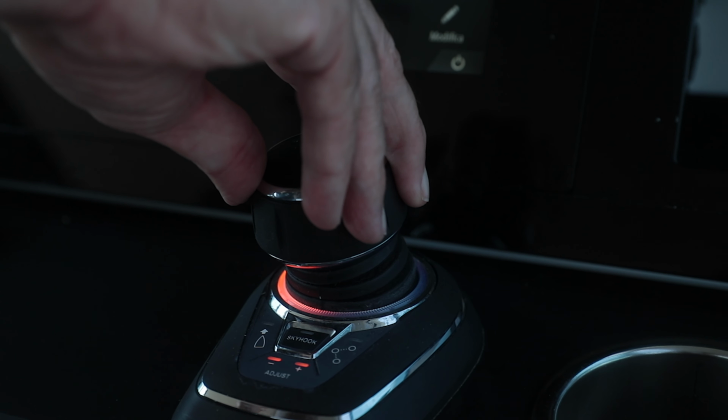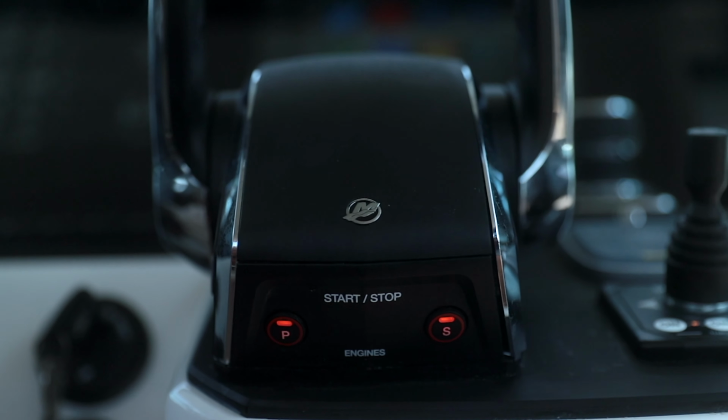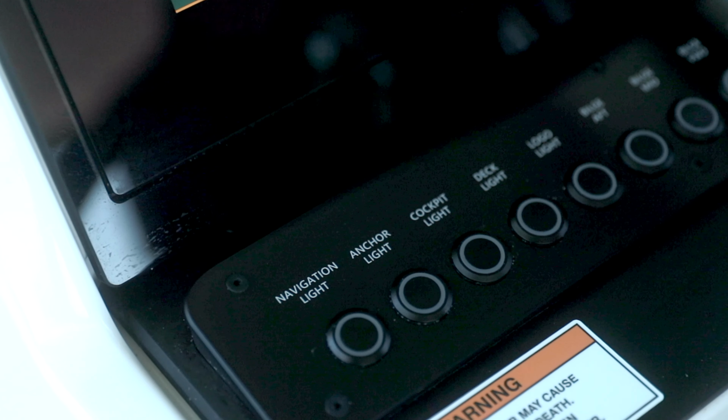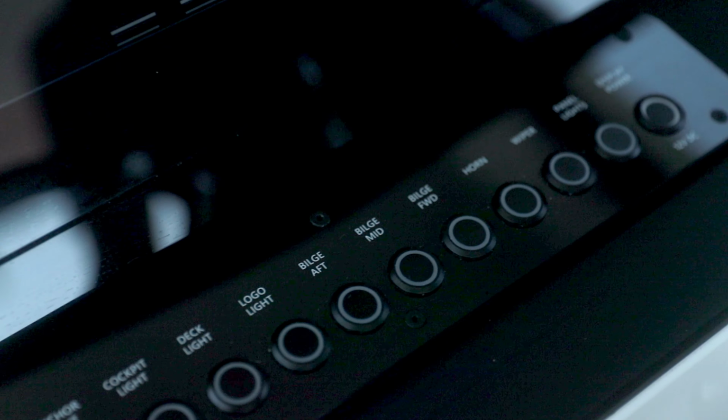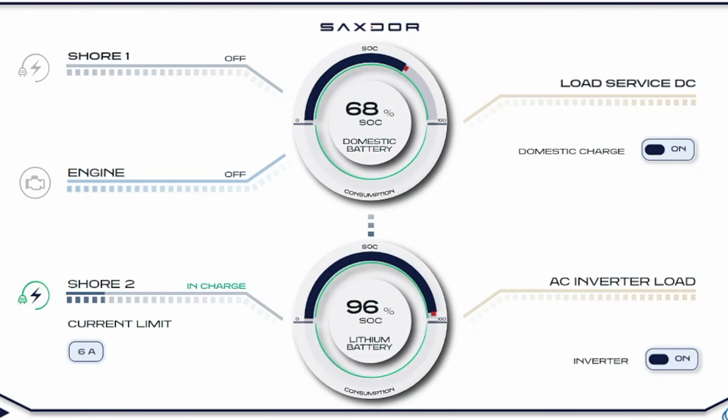The work that we've done with Saxdor over the last years since it came onto the market has really shown that the integrated boat is an absolute reality. It's not just a myth or marketing. We've seen the development with multiple Navico Group brands, starting with the navigation systems, now the power systems, including the battery management and all the electrical systems with Mastervolt, BEP and Blue Sea brands, and then further integrating the water systems that we also have in our portfolio.